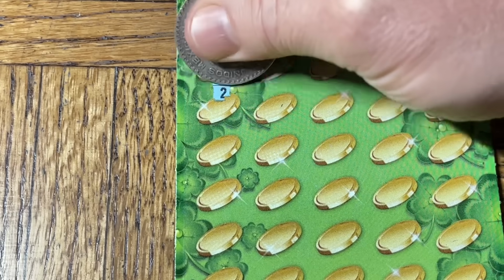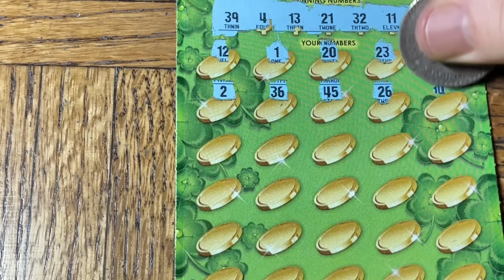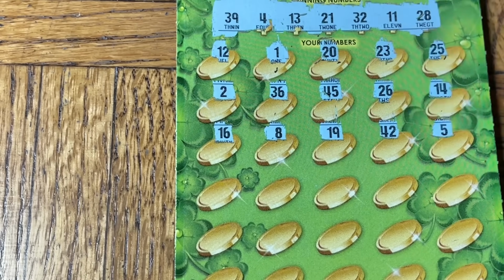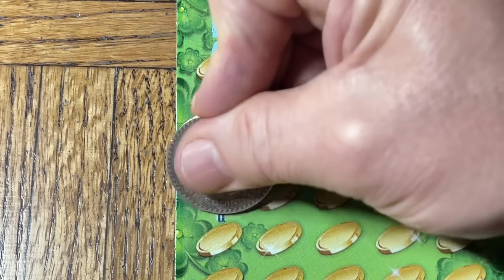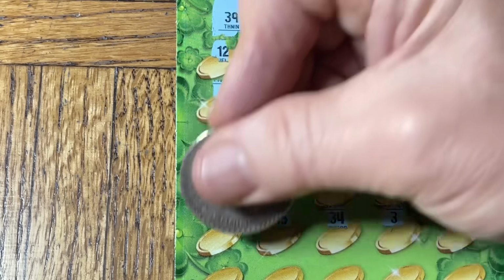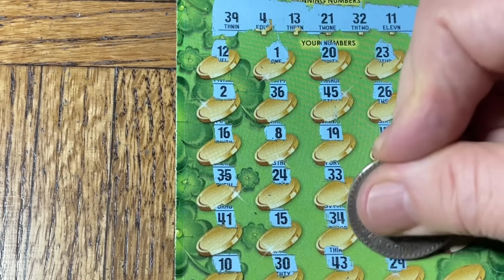All right, 12, number 1, 23, 25. So lazy. 2, 36, 45, 26, 14, 16, number 8, 19, a 42 and a 5, 35 and 24, Muchitos, double 3, pardon me, 38, 46, 41, 15, 34, and a 3, 31, 10, 30, 43, 29, and nothing on that one. So one up and one down with 2 to go.